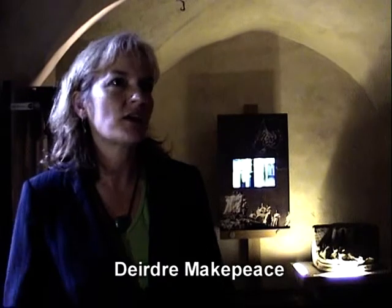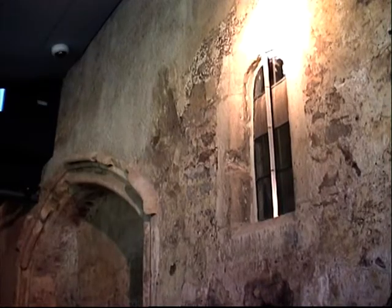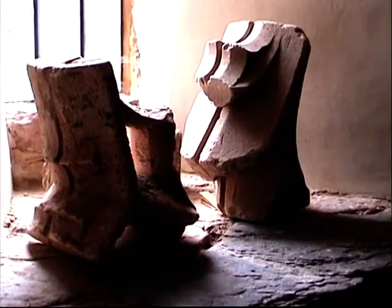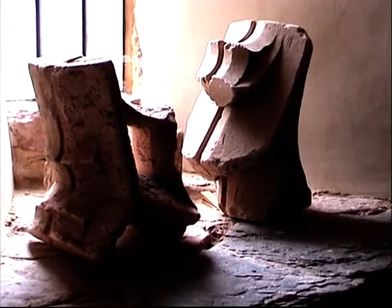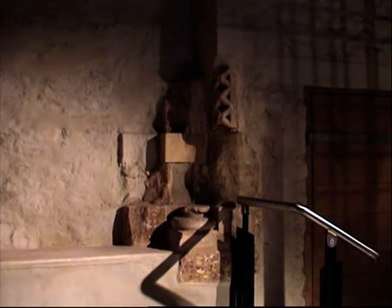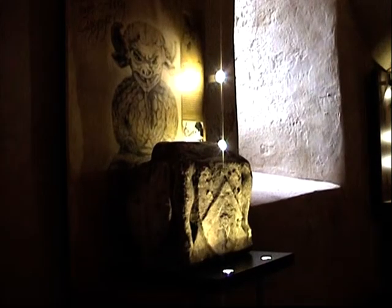You can imagine it 800 years ago, surrounded by open countryside, and the canons from the monastery were very powerful people in this area. So the building has got a fascinating history. Where we're standing now is the oldest part of the building. This would have been the canons' refectory, and of course they would have been silent at this point in the building. It was a small order, but a very wealthy one. They owned huge tracts of land all around Devon.